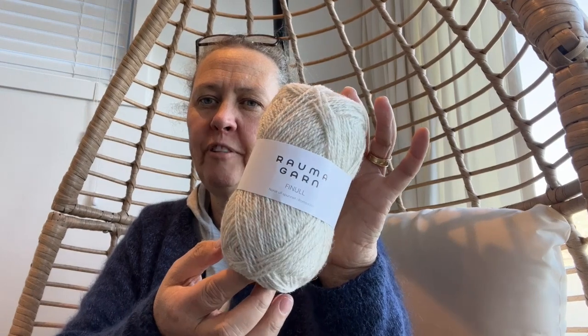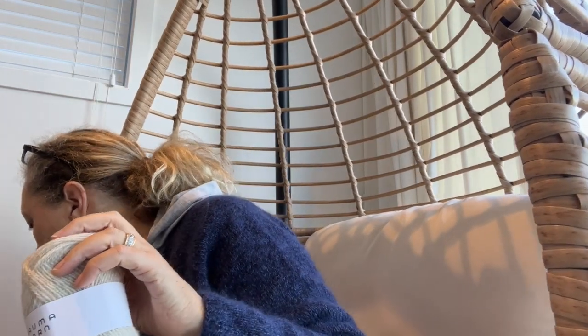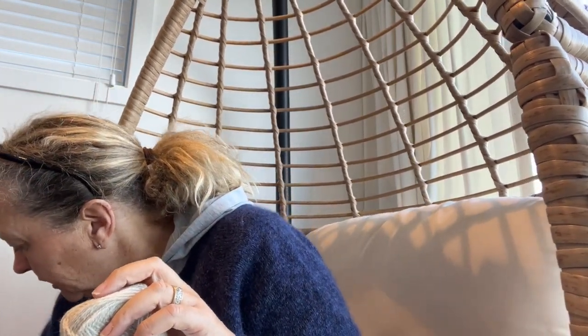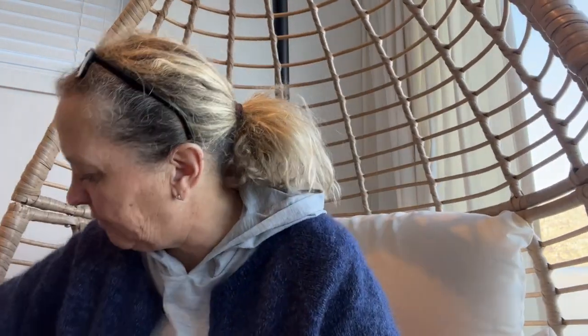I'm using Rauma yarn, Rauma Finull, that I bought at Little Woolly in Australia, and combining it with another crochet scrap, Lang Alpaca Superlight. So putting those two together, very lovely. And very happy with how this is coming out.